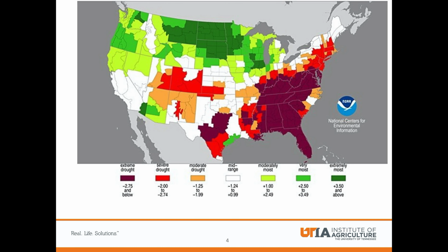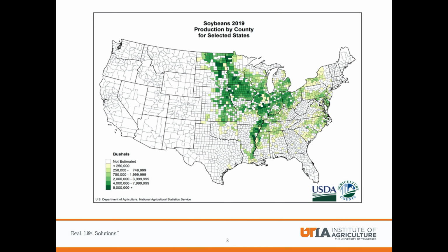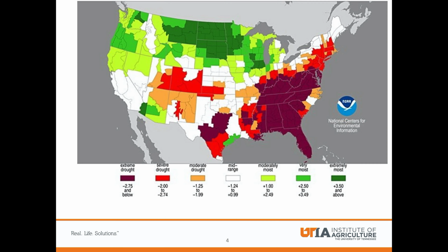This is a map from September 2019 where you can see the drought severity in the southeastern United States coming over to the mid-south. Notice that these areas are overlapping from the last map. And in 2019, if you recall, we had a very wet early season, but this drought quickly developed late in the season in these areas.